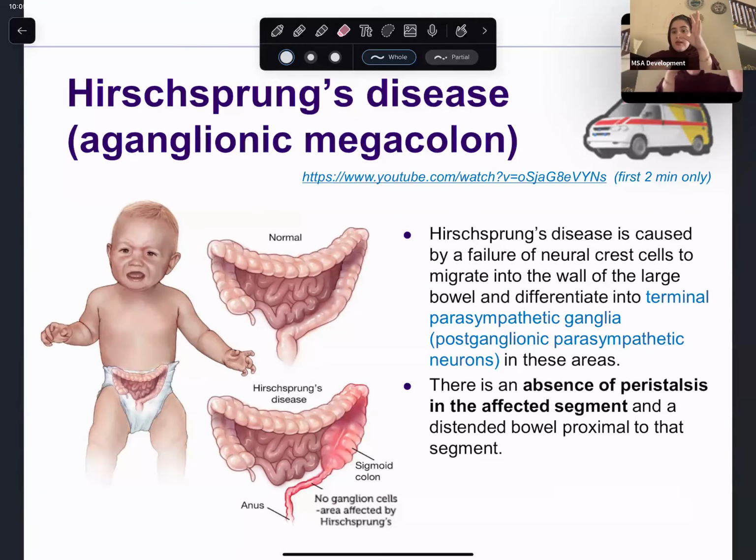areas of the colon, we don't have peristalsis. So the colon is distended. Why is it distended? Because we don't have ganglionic cells. It's a congenital disease. What does congenital mean? It happens from birth.